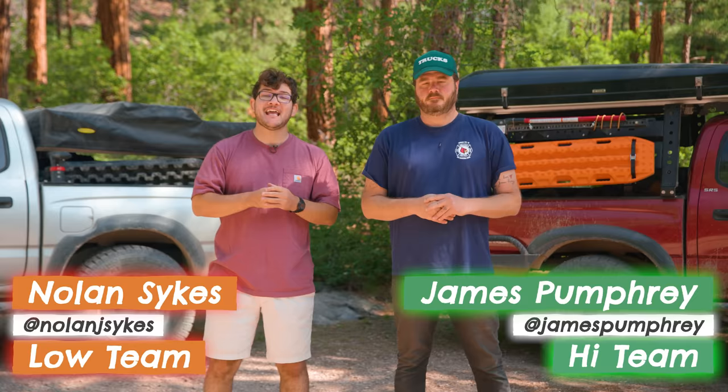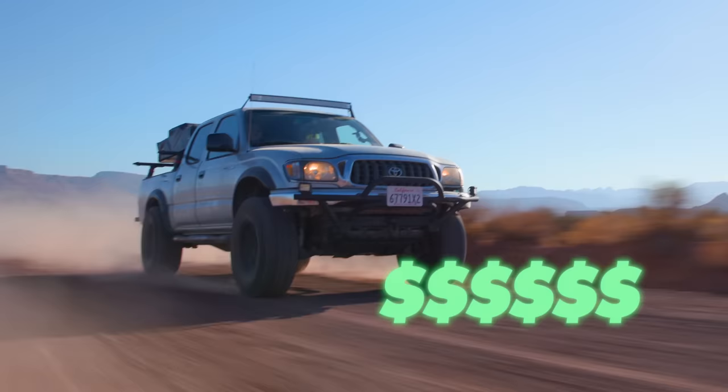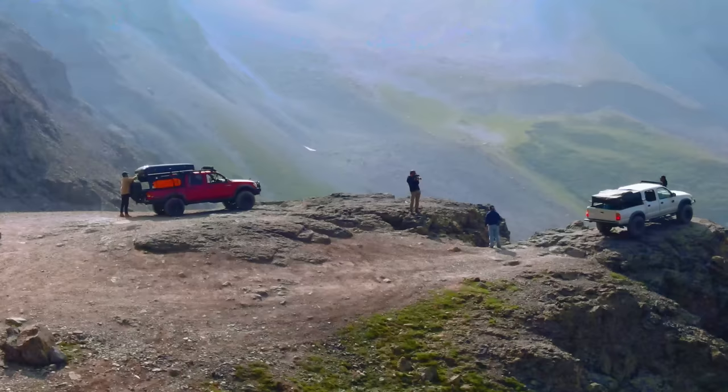We bought two nearly identical Toyota Tacomas and we've been building them to be fun daily drivers that you can take literally anywhere. One Tacoma gets all the expensive parts and the other one gets a bunch of the cheap stuff. Then we compare the two to see which components are worth spending your hard-earned money on.